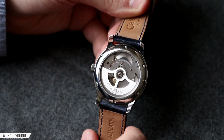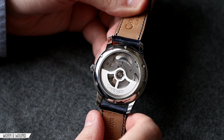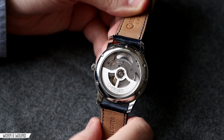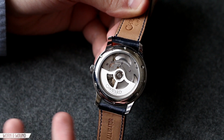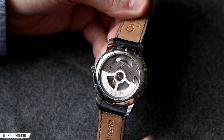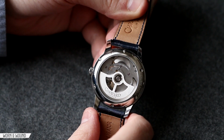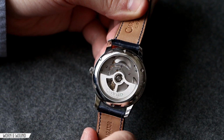So naturally, when Christopher Ward did it, they stuck to their core values of being an affordable brand and brought you a 5-day automatic chronometer in a watch that costs $2,075, which is just totally unheard of. Frankly, it's Christopher Ward being kind of disruptive in the industry, if you will, which they've always kind of been with their business model, keeping prices low, yet making Swiss-made watches with automatic movements. So this one really was striking.